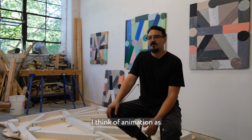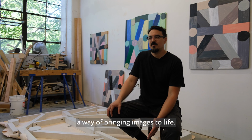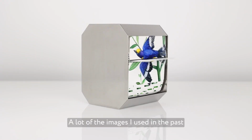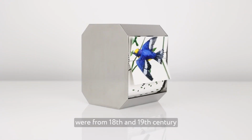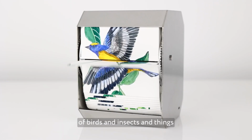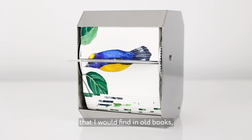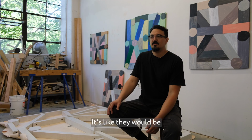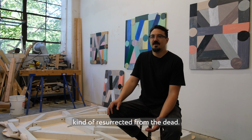I think of animation as a way of bringing images to life. A lot of the images I used in the past were from 18th and 19th century natural history illustrations of birds and insects and things that I would find in old books, and I would animate them. It's like they would be kind of resurrected from the dead.